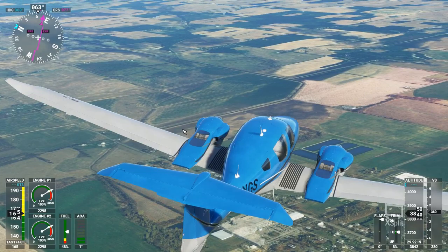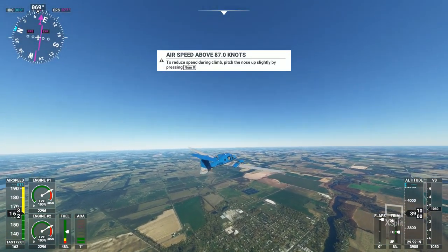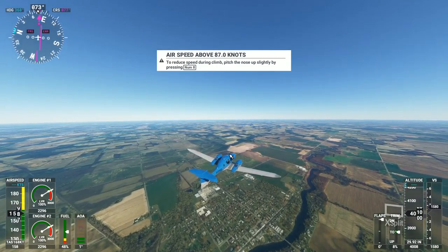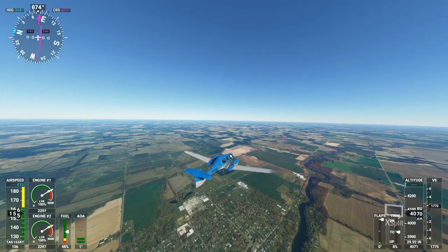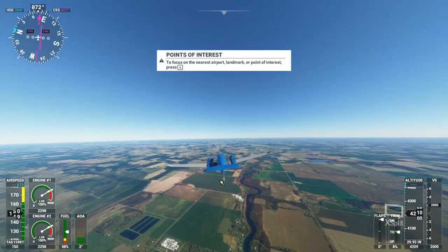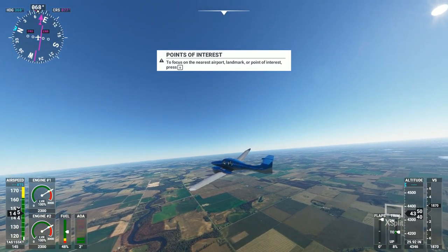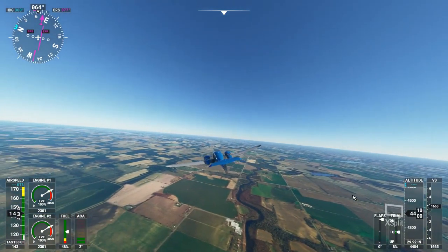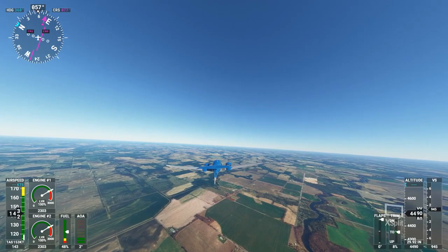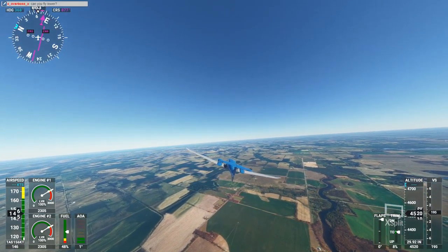Yeah, this is very cool. I'm just kind of messing around, zooming in. Some kind of city down here, town. Landmark and interest, so if you had asked, you could kind of see stuff. That's cool though, we're flying. ASMR. I can fly low if you want.